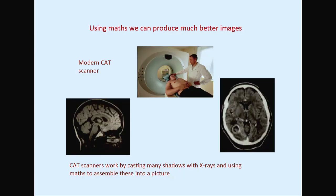Now, with mathematics, we can do far, far better, but still using, essentially, X-ray technology. So this is a modern CAT scanner. CAT stands for computerized axial tomography. Tomography is a combination of two words, tomos and graphos, which means slice, basically. It's an image of a slice through the body.